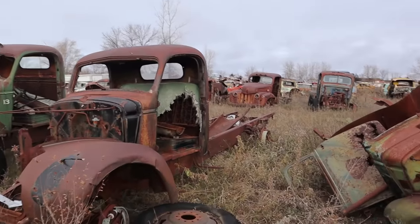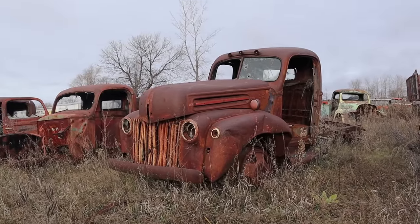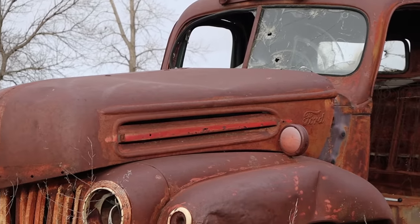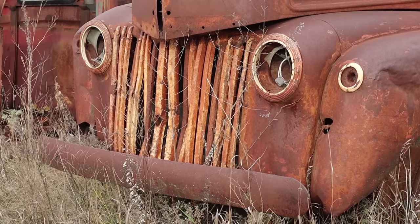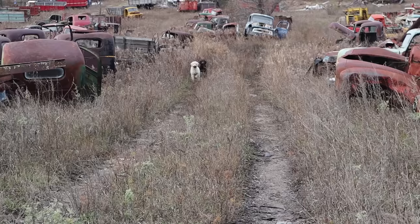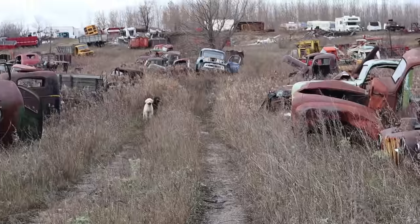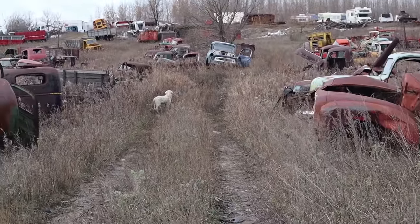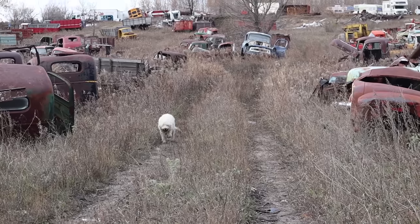Oh, look at that old truck. Look at that. The old Ford. We got some puppies. Hi, guys. Hi, puppies. Oh, jeez. Got some junkyard dogs after me. They look nice. Hi, guys. Oh, come go say hi. Oh, come say hi. Hi, guys.